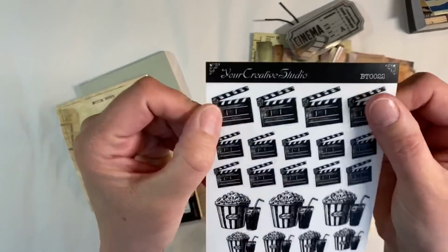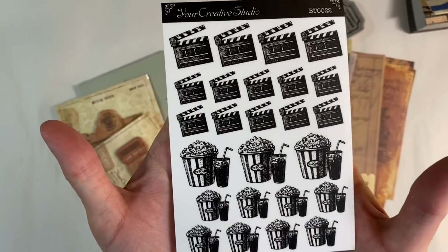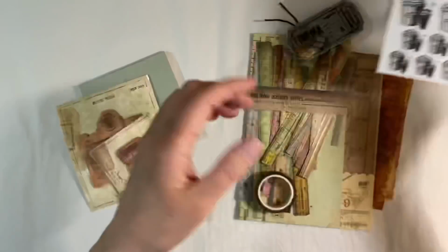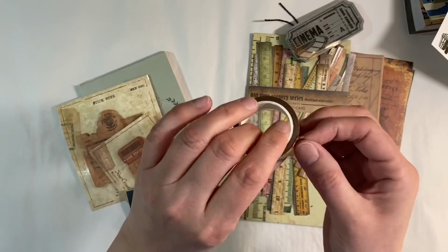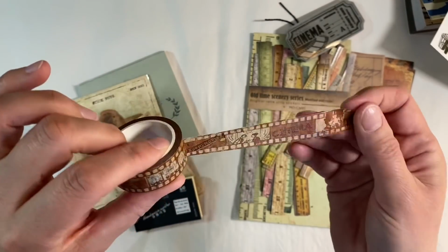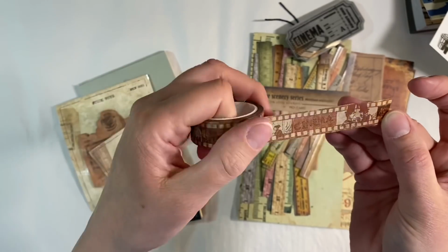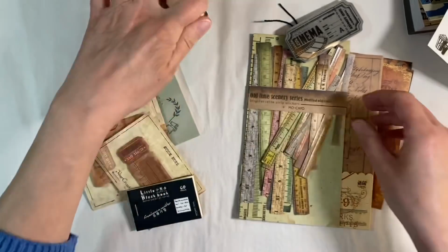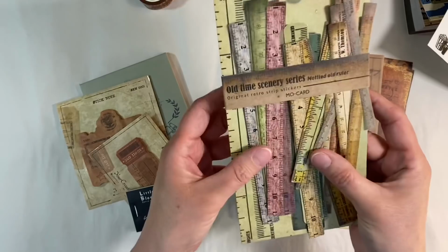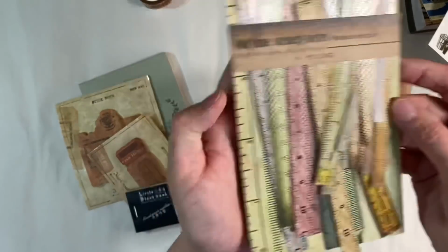We have got some of the Your Creative Studio stickers as well, again with a film theme and popcorn design. I like those. We've got this film strip washi tape with cinema and sort of kind of Laurel and Hardy. I don't know whether it is, but you know, it's certainly got that vibe about it. Love that. We've got these little rulers here. I love the colours in these. I think these are stickers. So we've got those to play with.